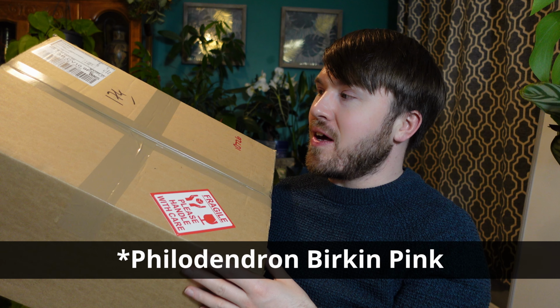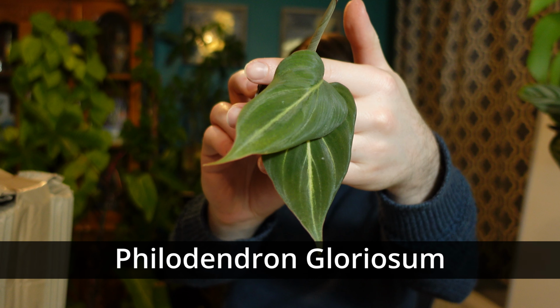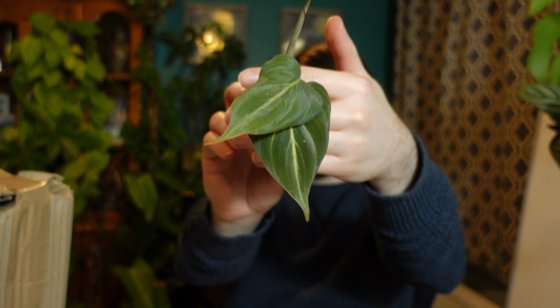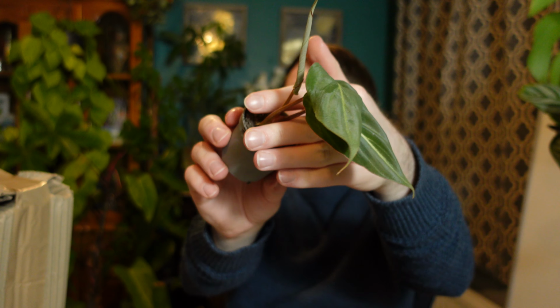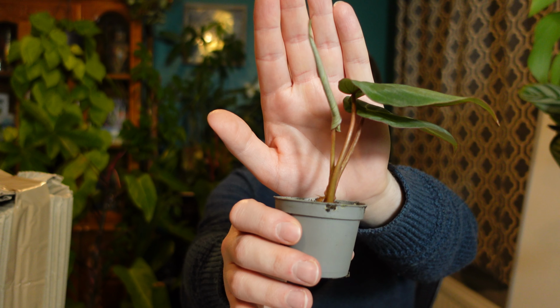So let's open up the box for the Philodendron Pink and the other few plants in here. This is a Philodendron gloriosum. If you can see on the camera, the wonderful green, slightly shimmery leaves. It's only a small plant, but it's got those two fantastic leaves and a new one on the way. It definitely does need a water.